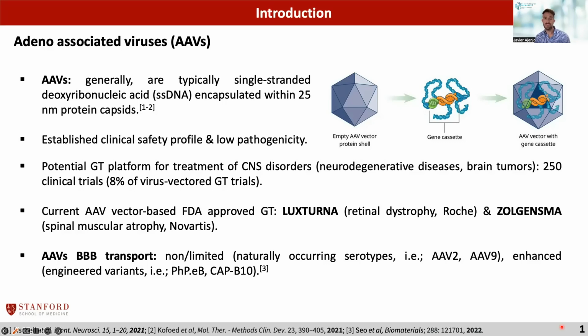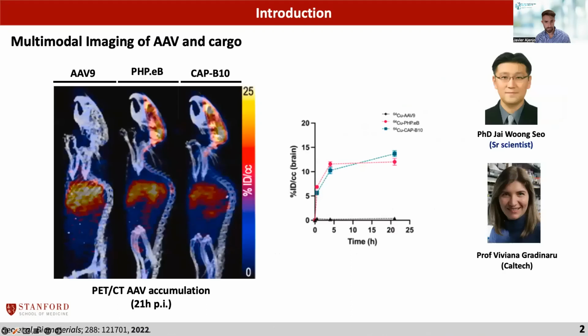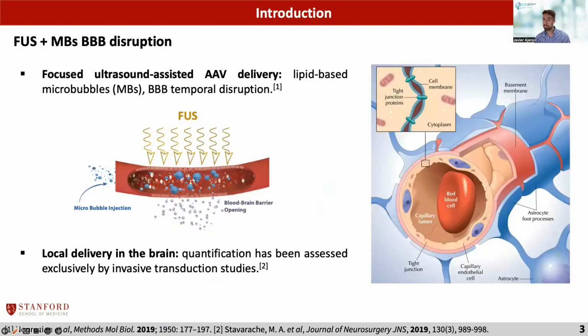For this reason, new variants targeting the brain, but also detargeting the liver to reduce their toxicity, have been recently engineered. This has been illustrated by our recent work led by Dr. Sia in collaboration with Bibiana Gradinaru from Caltech on multimodal imaging of AAV and cargo. We evaluated AAV accumulation and gene transduction of a naturally occurring serotype, AAV9, on the left, and two novel AAV variants, PHP-EB and CAB10. I would like you to focus now on AAV9.